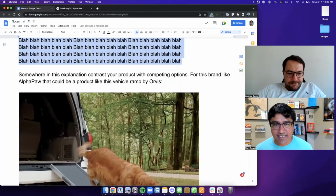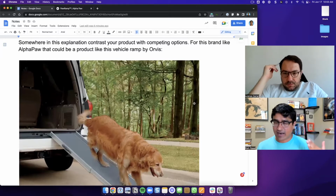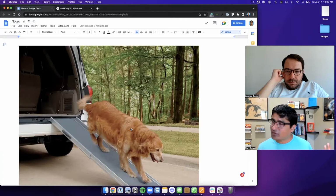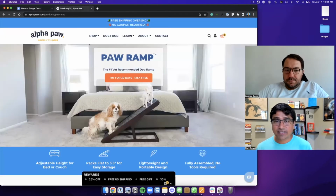One of the other things that I did, when I was doing research, was realize that there are 2 categories of these ramps. There are these indoor ramps, and then there are also these vehicle ramps. I think a lot of people, when they're doing research, might have originally started looking for a ramp so that the dog can climb a bed. But then they go to Orvis's website and they're like, oh, wait a minute, this is a use case I never thought about. And oh, maybe that's actually even better. Now, the thing is that this Alpha Paw does not allow for those things. This is purely for indoor use.